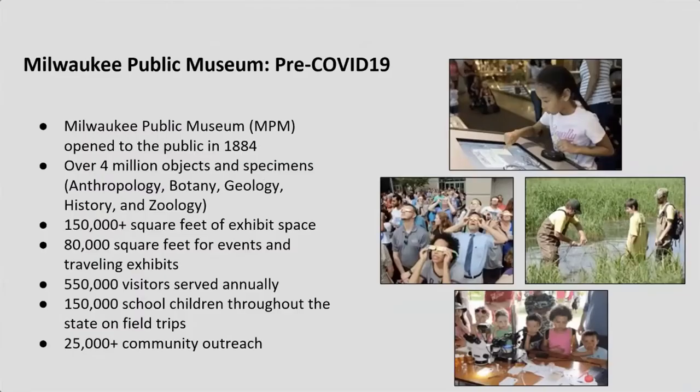The current global health crisis has created new challenges for natural history collections and collections-based researchers. Before I jump into how MPM and our associated collections have been dealing with these COVID-related issues, I wanted to share a little bit about MPM pre-COVID for those that may not be familiar with our institution.